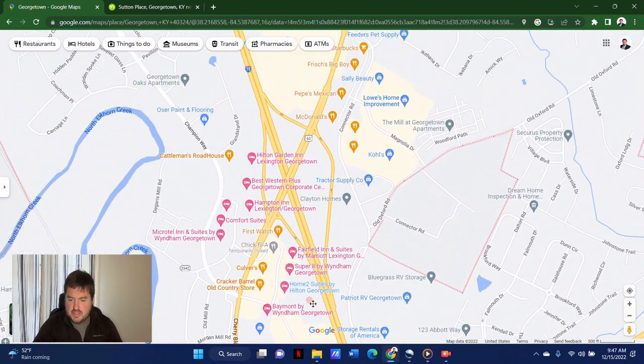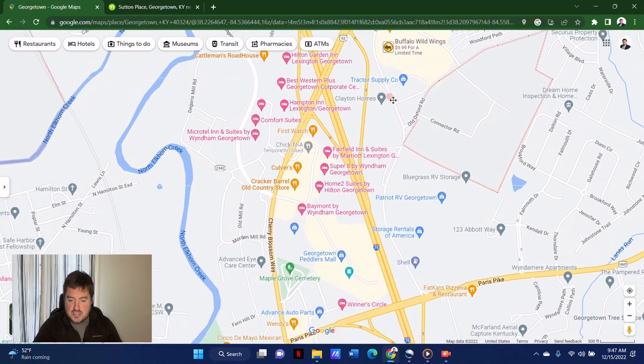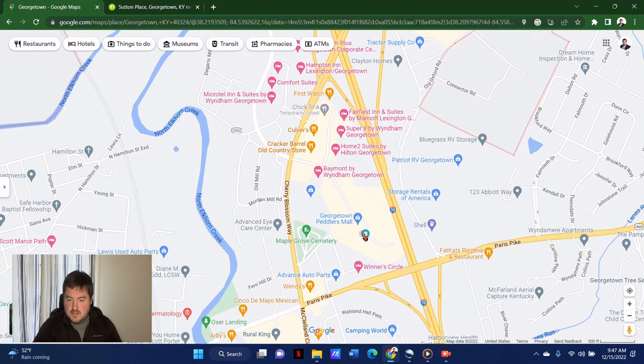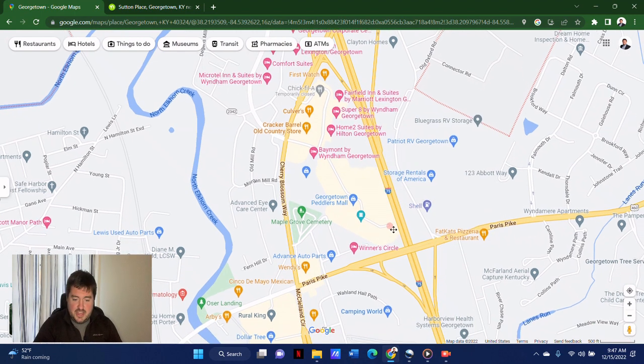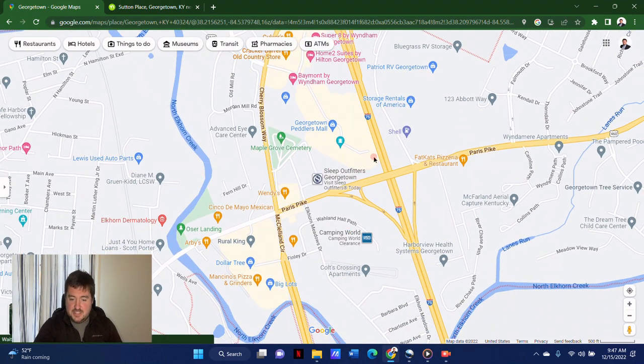It's got a little bit of shopping. Zoom in a little bit. You got Lowe's, Kohl's, Tractor Supply, Buffalo Wild Wings, Pepe's Mexican, Cattleman's Roadhouse. You just keep going along this little road right here. The Peddler's Mall, awesome little movie theater right here. Big, huge RV storage. It's got a huge RV shopping storage place which blew me away when I first saw it. It is huge. It's got the biggest American flag I think I've ever seen in my life.